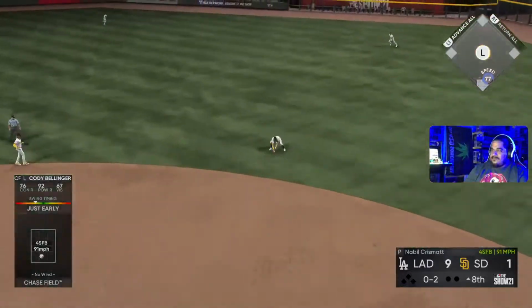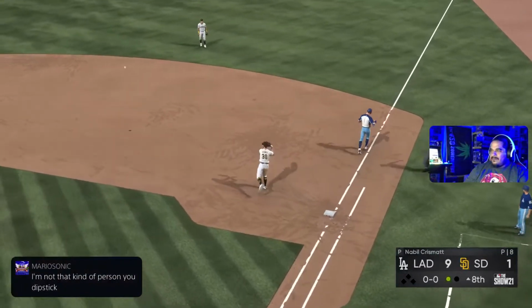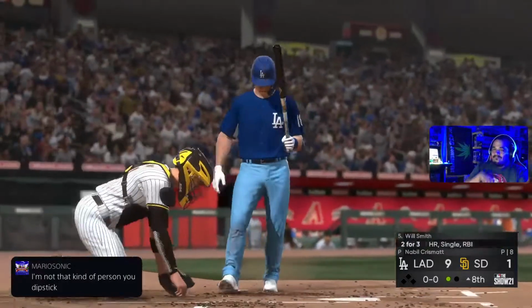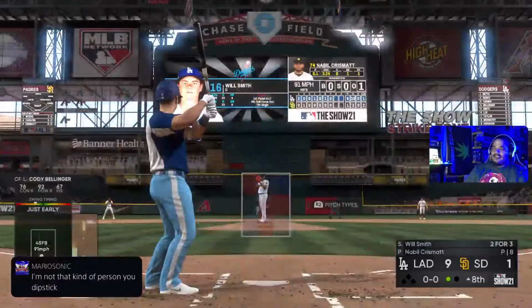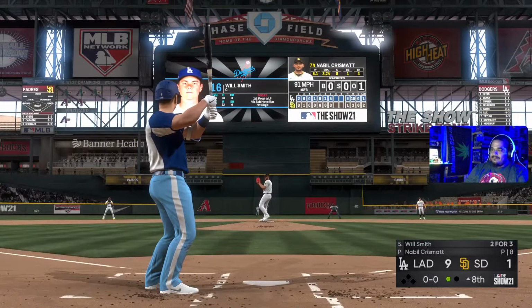Hit hard to the right side. He's got it. Throw on to first in time, so the leadoff man is set down to open up inning number 8. So the next to bat will be Will Smith. He's 2 for 3 and looking for more here. Pitch on the way.